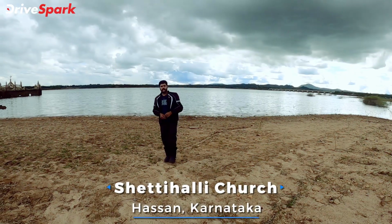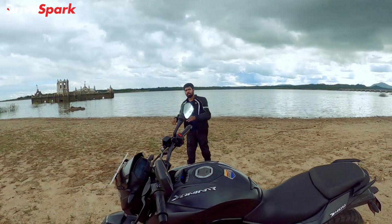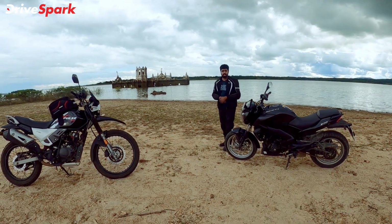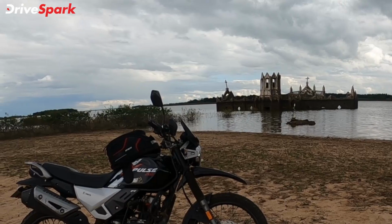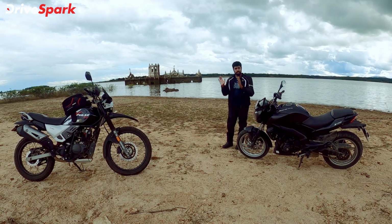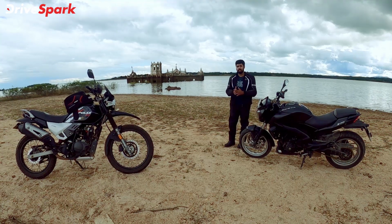After a long ride down the highway, we have taken a slight detour from Hassan and have arrived at this beautiful and magnificent place. It's one of the least known architectural marvels in India. This is the Shetthalli Church, and I say it's a marvel because look at it, most of it is already underwater. This is what happens to it during the monsoons. However, during the summers, this entire lake is dry and the building can be seen in its entirety. You can even go inside and check it out from the inside.